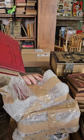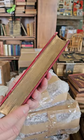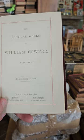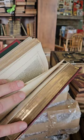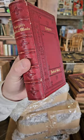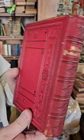We got Cowper's Poetical Works. And I think I have a couple very similar to this, leather binding. The Poetical Works of William Cowper with his life, with illustrations, no date, might be 1870s-ish. Again, quite a pretty leather binding on that one. And we got a matching one of Milton's Poetical Works. I know John Milton is very popular these days. Very highly sought after.